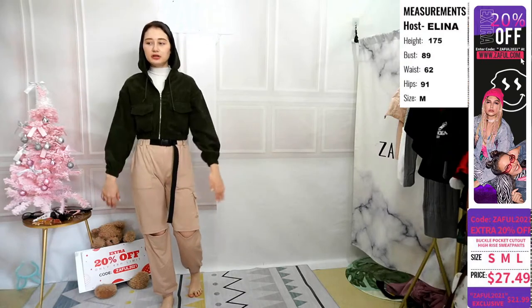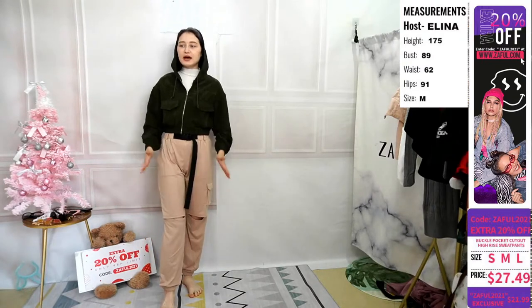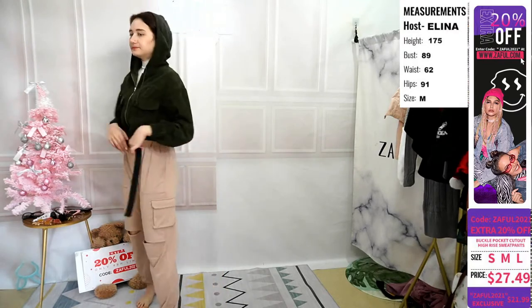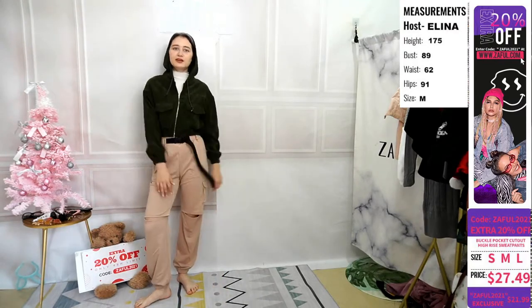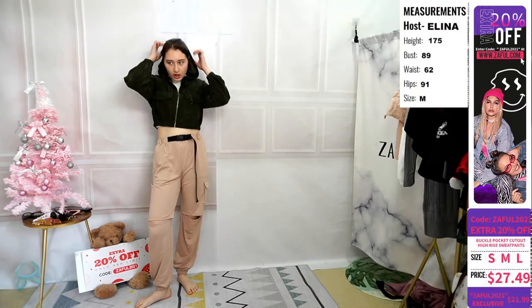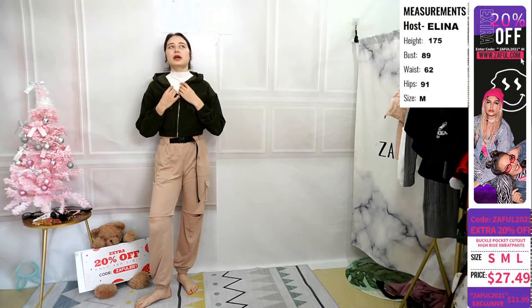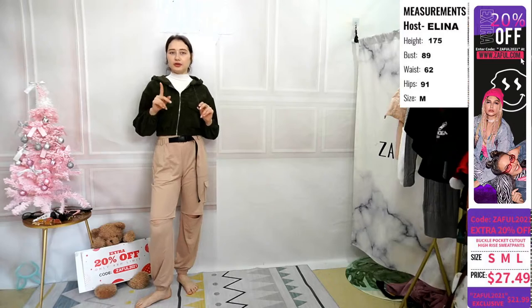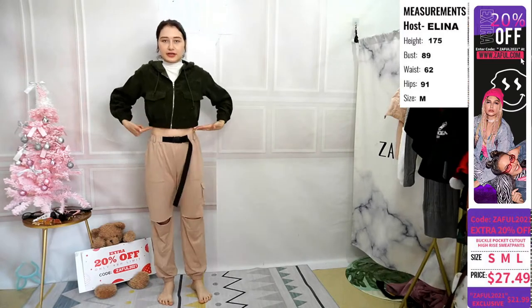Also we have different colors: chestnut, green, dark khaki, black, light khaki. So a lot of colors. You can choose which one you prefer. I'm wearing a small size, also we have large, medium and extra large. My height is 175, so you can see how short it is.